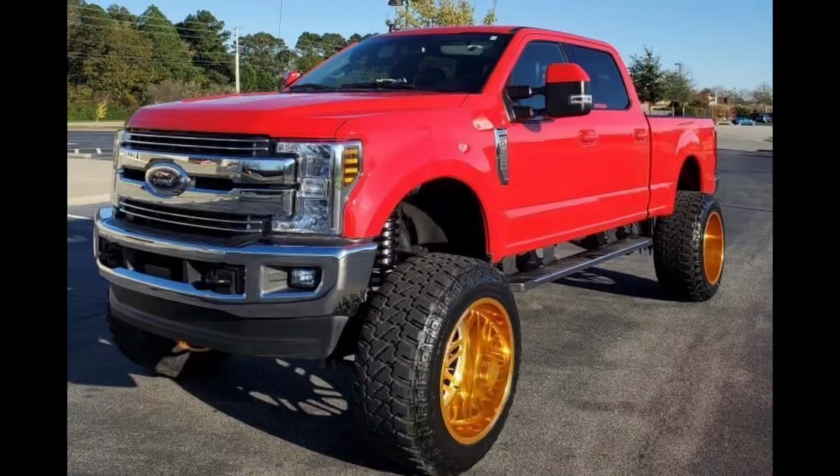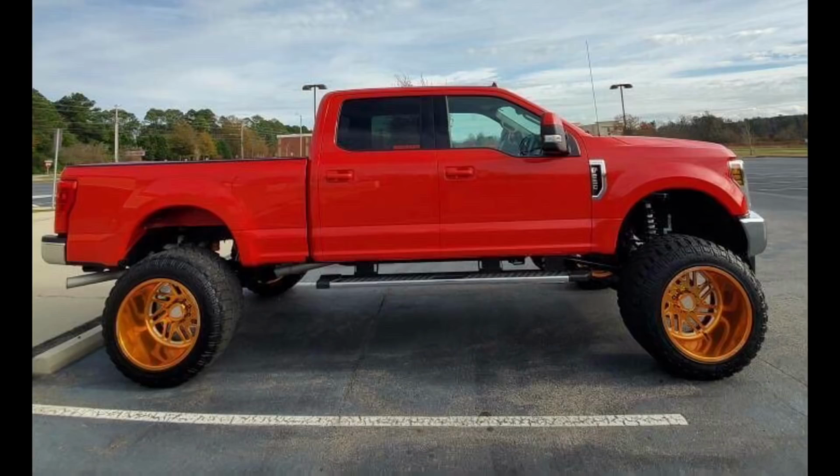But the one F-250 I did put in here, man, you'll see right here. Gosh, look at this thing, guys. It is freaking gorgeous. And I put it here because it's, one, massive, but two, just the red with the gold wheels. You know, my truck being red, the gold wheel, it looks pretty good.